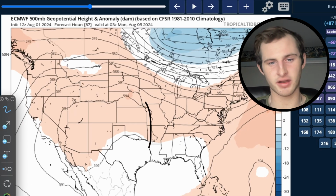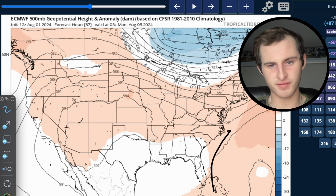You can kind of see it right there. That little closed contour right over Florida. This is going to be now on Sunday night into Monday. And you can see, again, those two competing steering flows. You've got southerly flow up here that's pushing down on the storm. And then you've also got this flow here that's kind of trying to push it north.